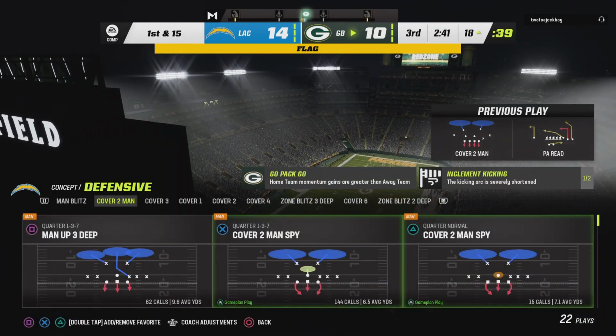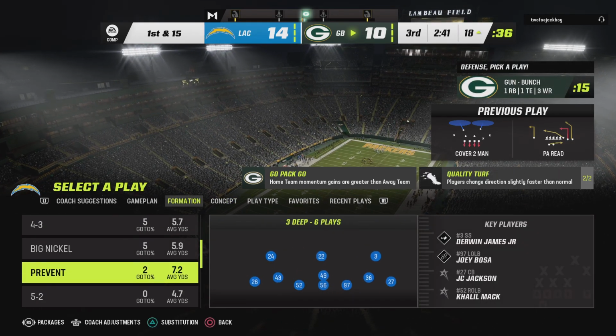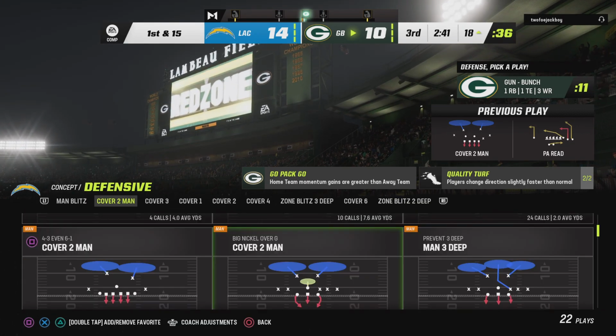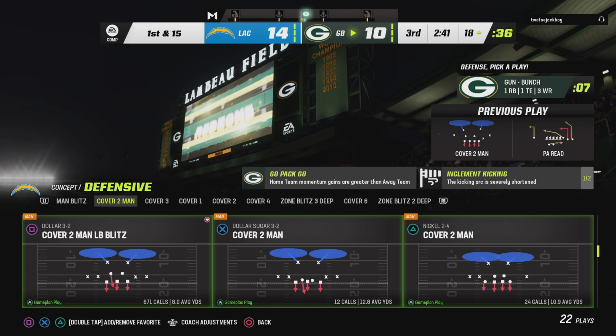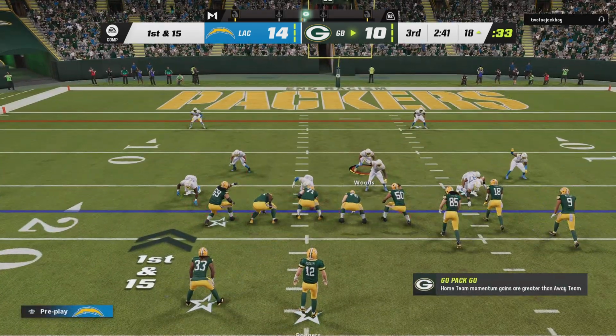So they accept the penalty, of course, and push the offense backwards a bit. Delay of game backs him up 5, 1st and 15.